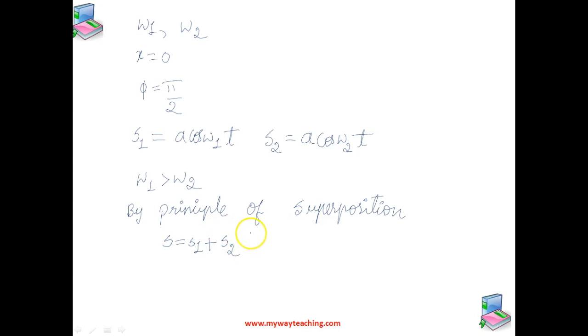S is equal to S1 plus S2, that is equal to A cos omega 1 t plus cos omega 2 t, isn't it? And using the familiar trigonometric identity for cos A plus cos B, we can write, so from the trigonometric identity, cos A plus cos B is equal to 2 cos.